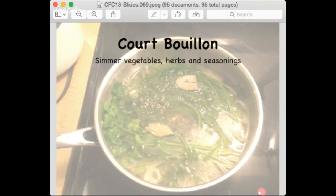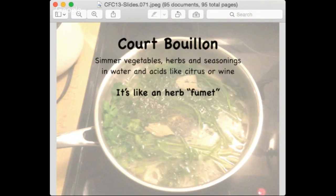But again, just like the fish fumet, you're going to simmer these things in water plus a lot of acid. You want it to be flavorful, very aggressively flavorful: citruses, wine, lemon peels, lime peels, orange peels, along with all these herbs. It's kind of like making an herb fumet. I just told you about fish fumet. Well, think of court bouillon as a herb fumet. Don't drink it. It's used as a poaching liquid for fish or vegetables.